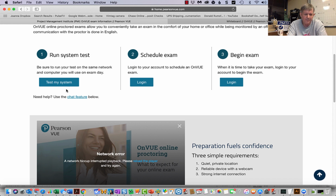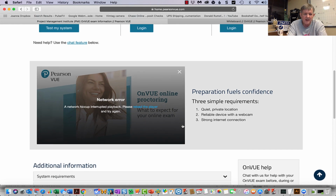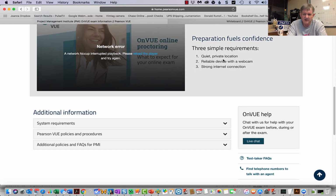Now, then you can log in, schedule the test, and begin the test. So this is where the magic happens. Now, some of the things they suggest: quiet, private, device with a webcam. One of my students contacted me the day before his test, and he goes, I use a Surface tablet, and I have an extra monitor connected to it, and they said I can't have more than one monitor.